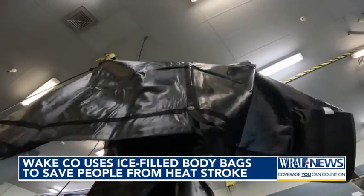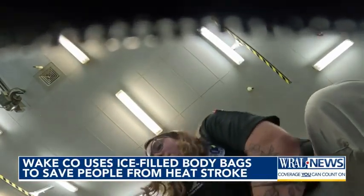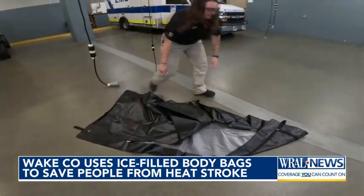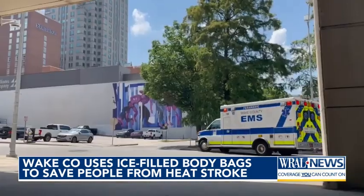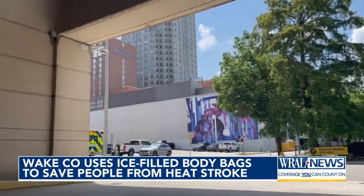When lives are on the line, Wake EMS turns to care cadaver style. Passive cooling is what we kind of call it. Wake EMS's Vicki Huffman pulled out this body bag to walk us through the technique personally. Only used for worst case scenario heat stroke victims when someone's body temp is over 104 degrees.